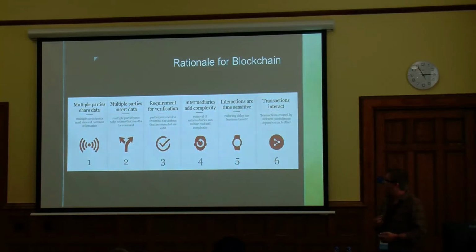Intermediaries adding complexity. So do you have multiple parties? Is there a lot of manual stuff going on in your process? Could we alleviate some of that by moving some of your process into more of an automated fashion, where you might have the likes of smart contracts that can mitigate approvals and move your process through its flow without necessarily having a lot of intermediaries validating those things for you? So potentially you could be cutting out some of those interactions and hence save yourself some money as well.